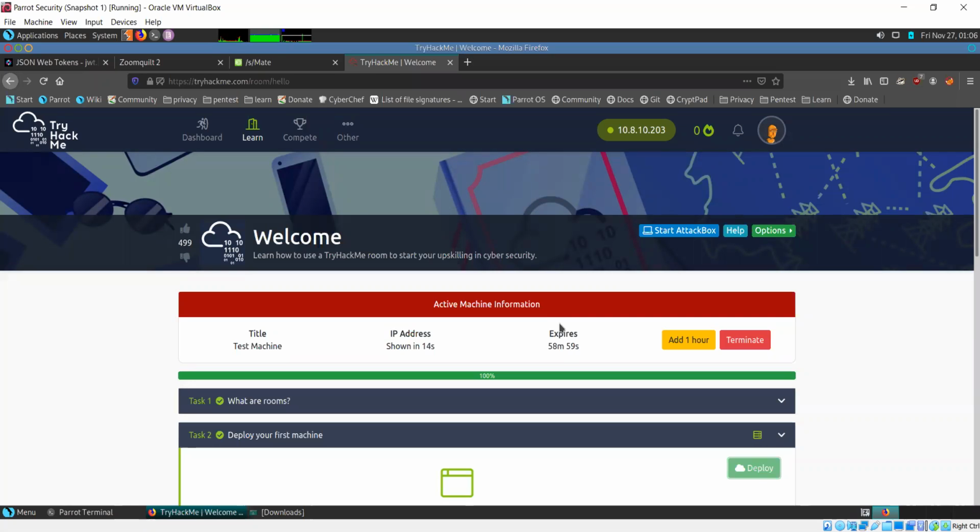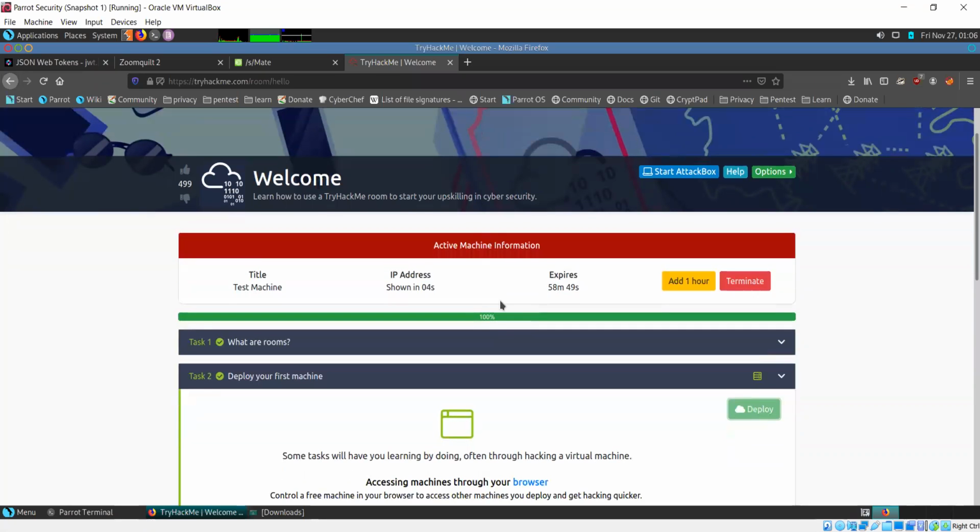So initially, when you deploy any machine, you will have access for an hour, but you can extend the time by 1 hour every time your access time goes to less than 1 hour. And this is the IP of that machine.